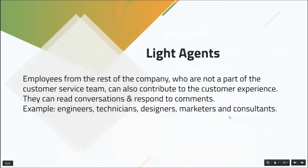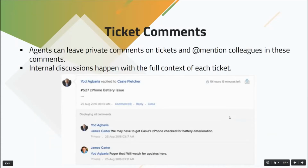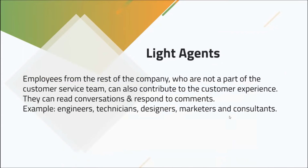And you can have ticket comments on Zoho Desk, where internally you can have discussions based on the tickets, and they can see all these things in the comment section. And you can have a light agent. So what exactly does light agent refer to? Say, for example, you have a team where you have added all the customer service executives or agents, and another person from the marketing team, or the consulting or engineering team, wants to get into such scenarios where they can give an expert opinion or guidance for the customer query. So these people can be added as light agents, and they will have an option to see and comment on tickets. So this is another option which is available from Zoho Desk.